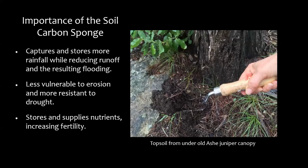The importance of soil, the carbon sponge, is that it captures and stores more rainfall. With climate change, we're talking about extreme conditions of both drought and heavy rain. If we have a landscape, especially here in our Hill Country, where we have a lot of runoff heading down the hill fast, we have flooding issues. If we improve our soil so it can capture and hold some of that water, then we reduce our flooding issues.